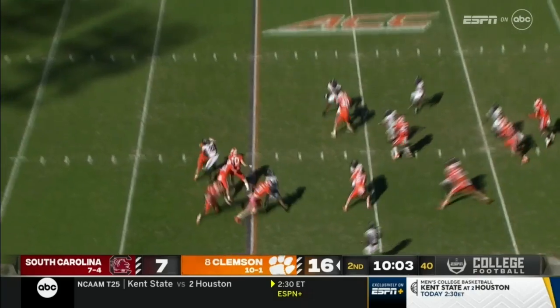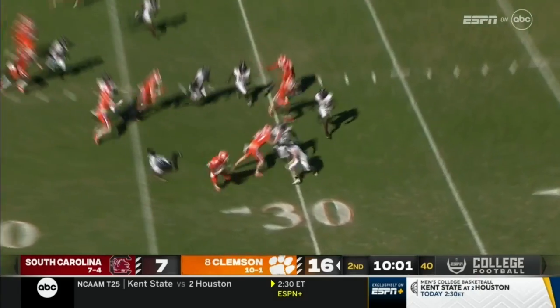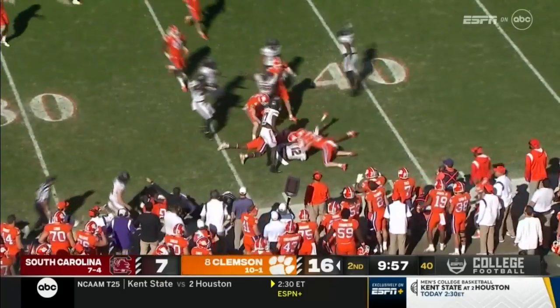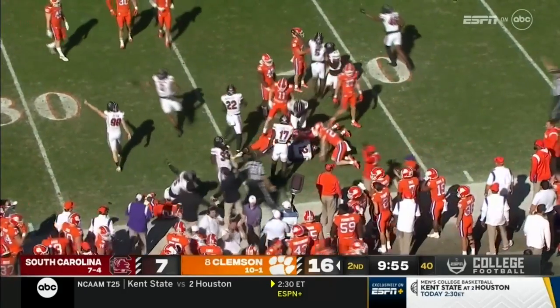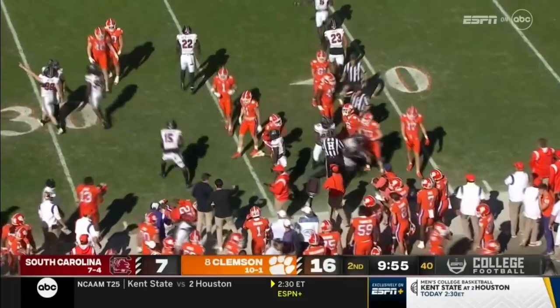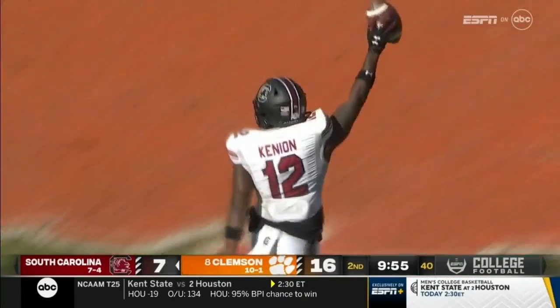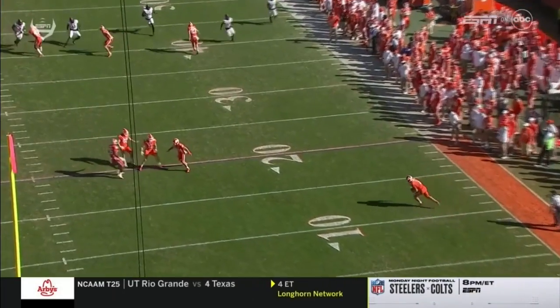They're going to go to a little trickery of their own. Shipley handed it off. Oh, now the ball comes out. And the ball is recovered by South Carolina. Maffa took the handoff, and then it came flying out of his hands. With a little trick play on the kick return.